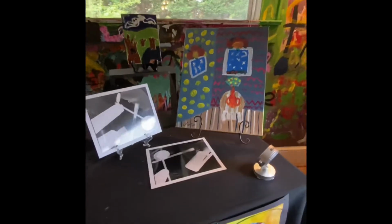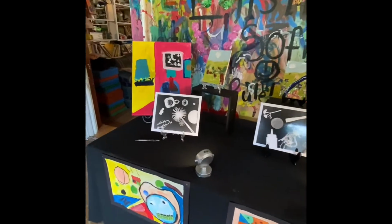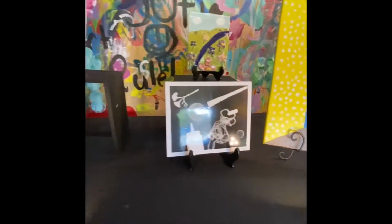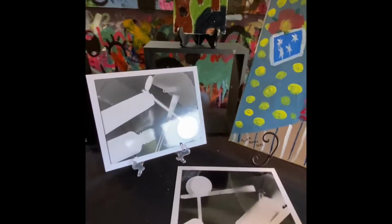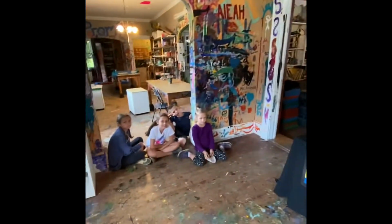And then last but not least, we did my favorite project, which is going into the darkroom and doing phototypes. And we still had to use what we learned about composition to place found objects that we found around the studio on photographic paper, and then we developed them in the photographic chemicals. So we had a big old time.